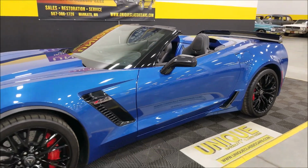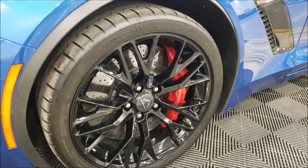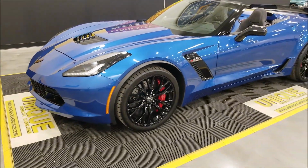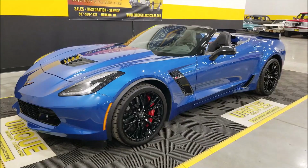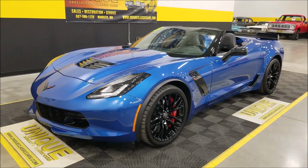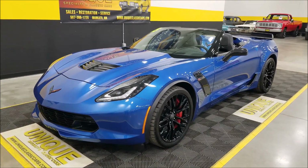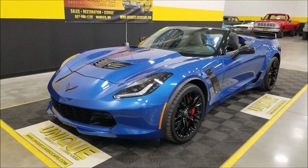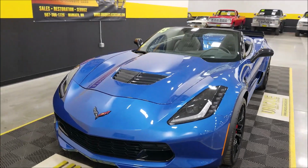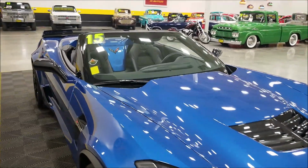Now, when I mentioned that Z07 package, take a look up here at the front wheels. You're going to have Brembo carbon ceramic brakes, Michelin Super Sport Cup 2 tires. The carbon fiber appearance package, or aero package, that actually delivers true downforce. There's an adjustable wing in the back that actually results in an estimated 1.2 G cornering capabilities, which gives this thing true track car performance level.